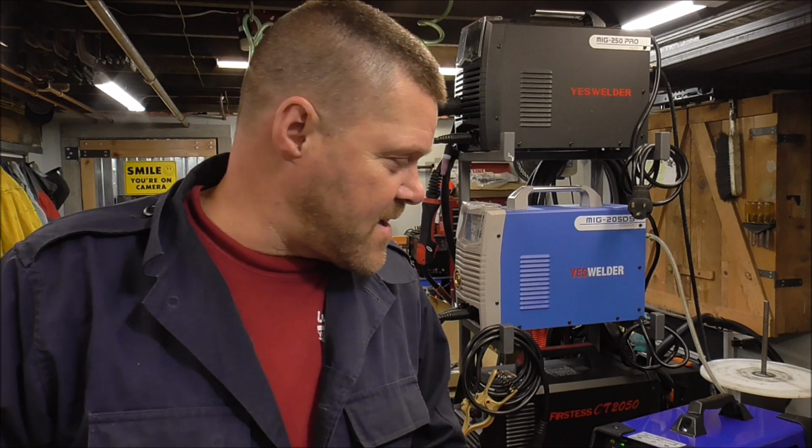So the next thing I think we're going to do is an amperage test on MIG, see how high we can pull this compared to what it's rated for. And then we'll stick weld and see how much we can pull off that. And then I'm going to put this thing back in the box, and hopefully someone's going to win this and claim it.